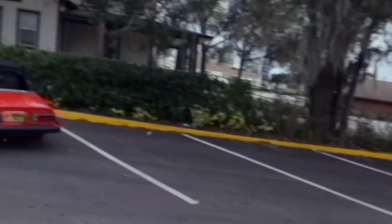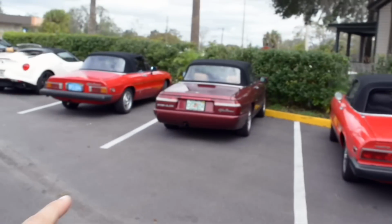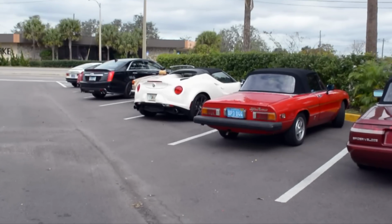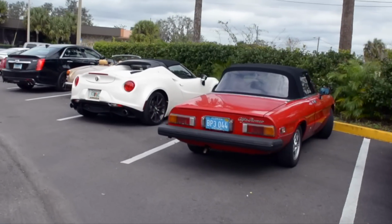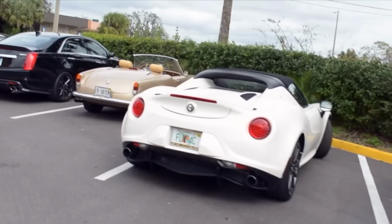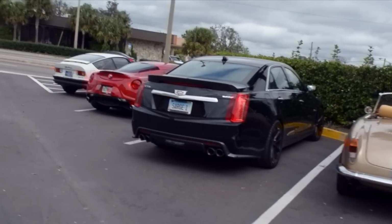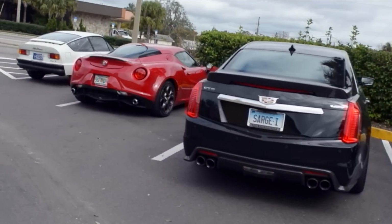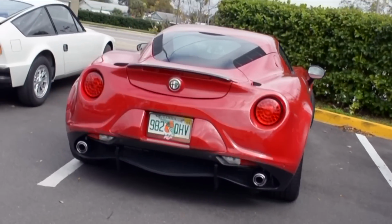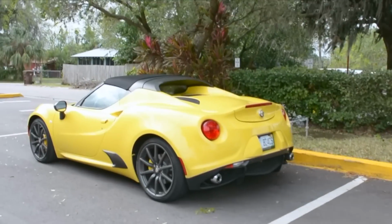Look at the lineup now. We've just got Spider after Spider and some 4Cs. Spider over here, Spider, the white 4C. This guy was hauling ass, and he's got a cool little custom plate. Fun 4C. Another older Alfa, a random CTS that pulled up, ignore him. Another Alfa 4C, another Alfa, and another yellow 4C.